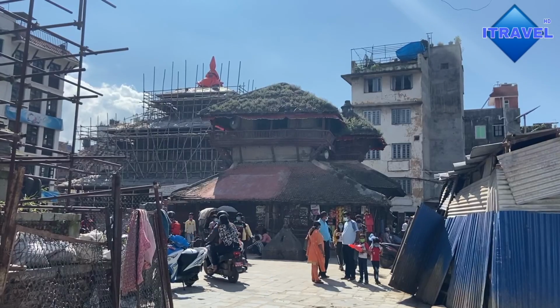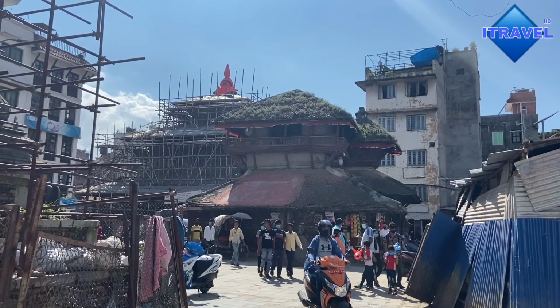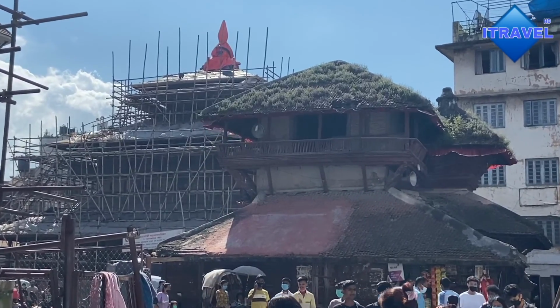The name of Kathmandu comes from Kasthamandap, a 7th century building located in the Durbar Square. Unfortunately, it was totally destroyed by the April 2015 earthquake.